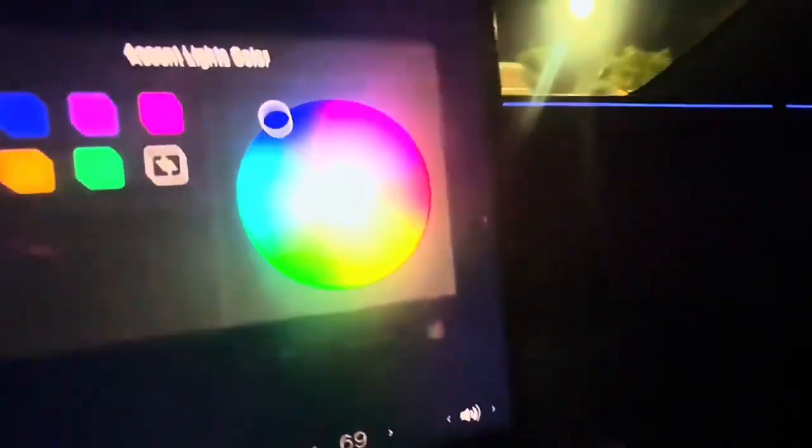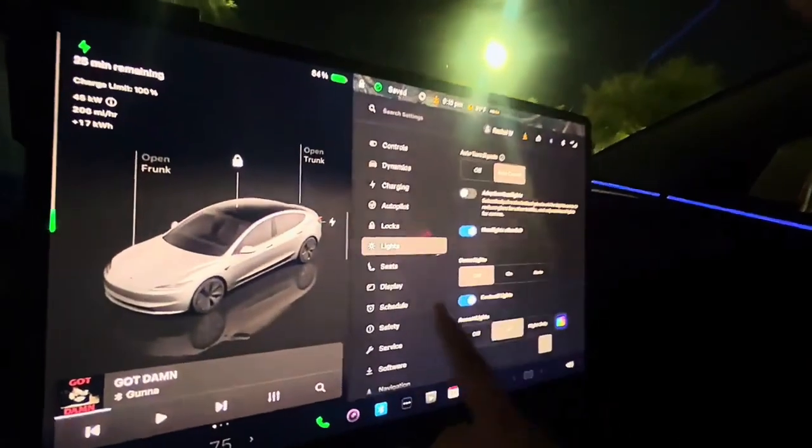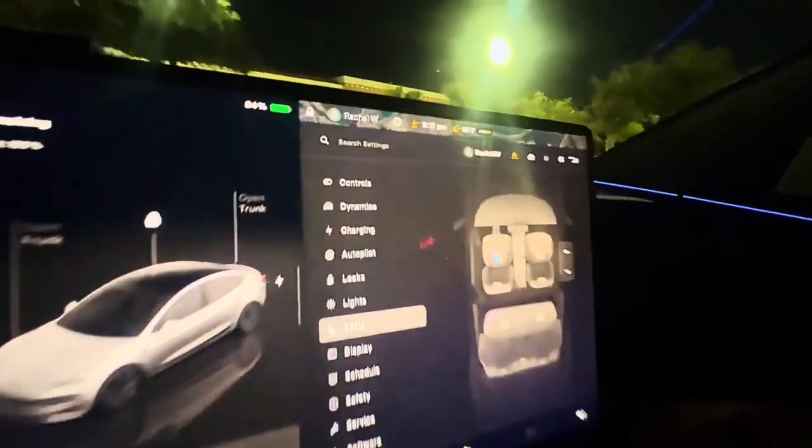Self-driving is very, very good for people that don't like driving or people that get tired, like your feet get tired, or if you're handicapped or disabled or something. I would definitely recommend getting a self-driving car.